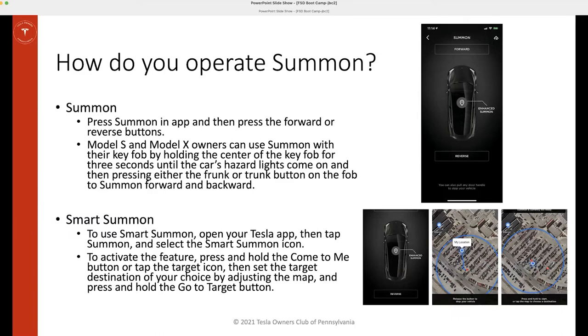Smart summon, on the other hand, is supposed to be able to have your car execute its way through a parking lot to come see you.